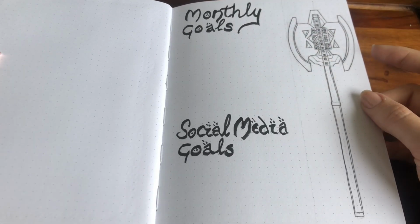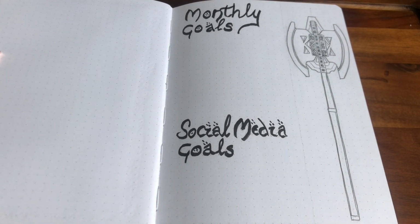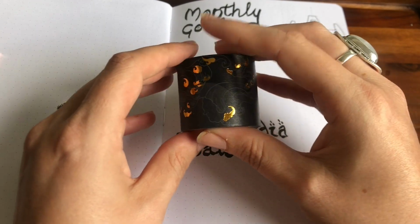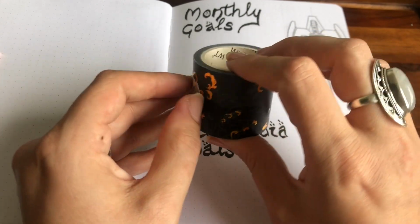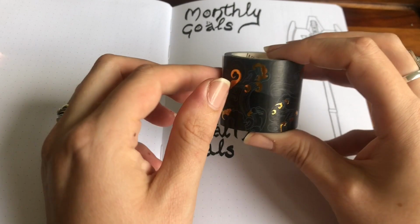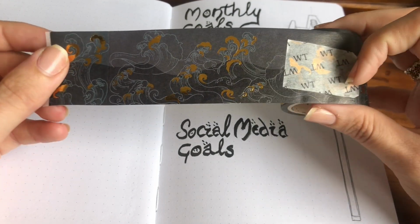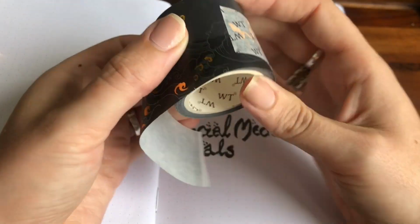So what I'm going to do is cover the sides with some washi tape, which I have done for the past few months, and this time I'm going to use this washi tape. This one is from the washi tape shop. It's a new collection, and I just really like the dark. I like all the gold highlights. It's actually part of the ocean, I believe. But I think it's very beautiful. A bit of doom and gloom, but also a bit of grace, which I think reflects Moria.